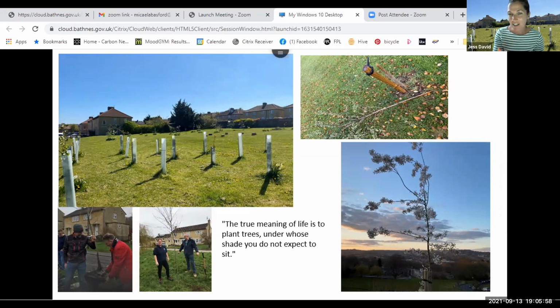And then finally, just to make the point that obviously all these trees don't survive. We do see broken trees, we see trees that just die during the summer months. So we need to plant more trees than we actually need.